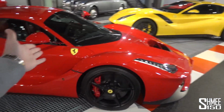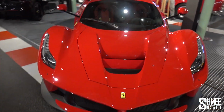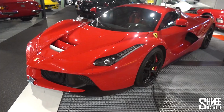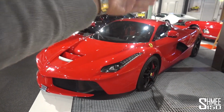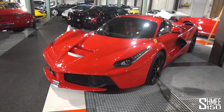And I guess maybe we should start, I know we've seen them before, but with the LaFerrari, Ferrari's latest hybrid hypercar that followed on from the Enzo, the F50, the F40, the 288 GTO, the 963 horsepower hybrid system mated to naturally aspirated V12. Originally 499 cars, went on to be 500.